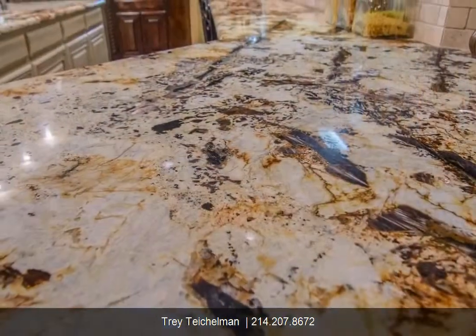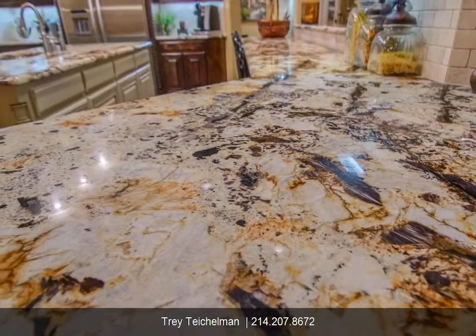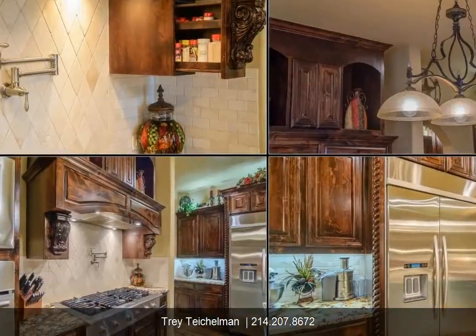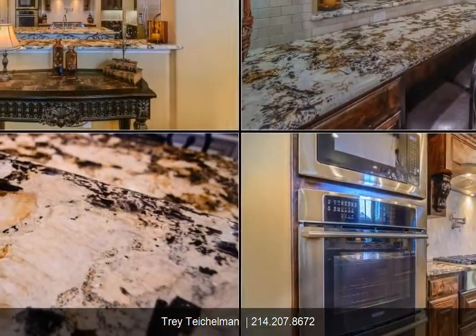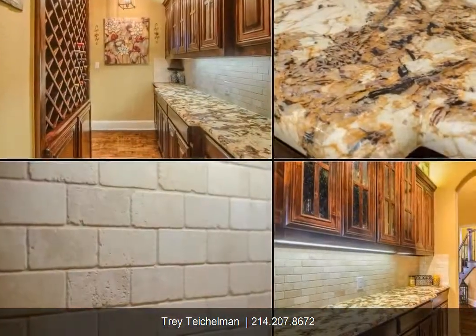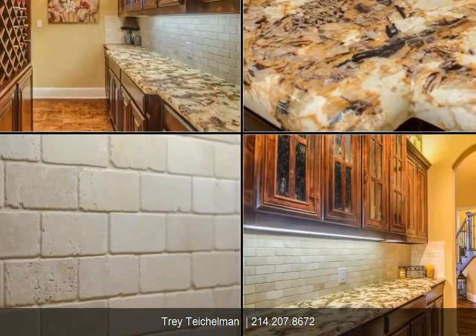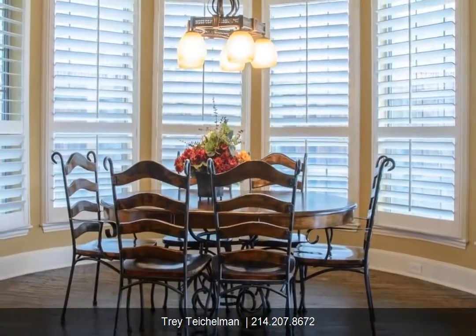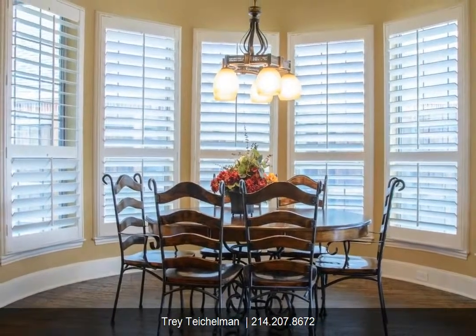This gorgeous, exotic granite covers the countertops over the entire kitchen and the butler's pantry. Notice the built-in wine rack, tile backsplash, and bubbled glass front cabinets. The oversized breakfast area with bay window has access to the courtyard and the backyard living areas.